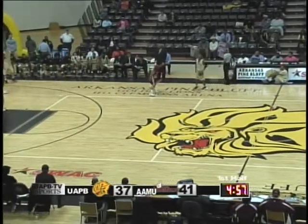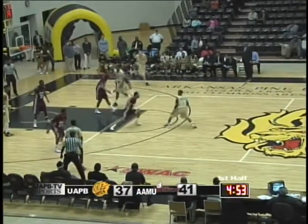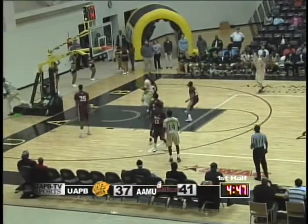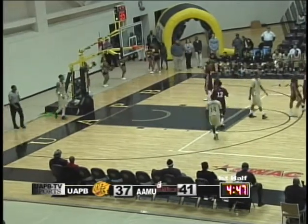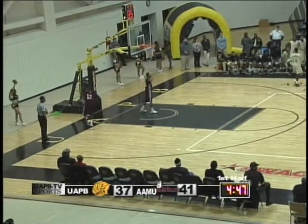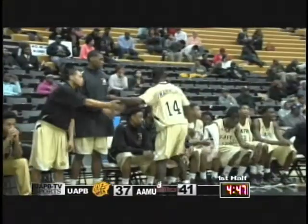Golden Lions with the basketball, Mosley. Looks for a screen here from Hanley. Step back dribble, now has to give it up with 15 on the shot clock. Love here on the baseline, can't save it, and a turnover. And the Golden Lions struggling offensively here, and they turn it over. The Bulldogs have the momentum right now with 4:47 to go.